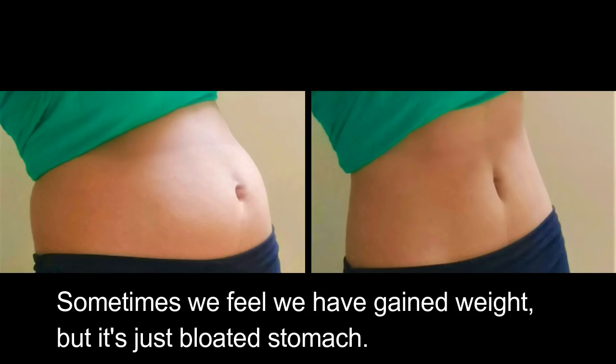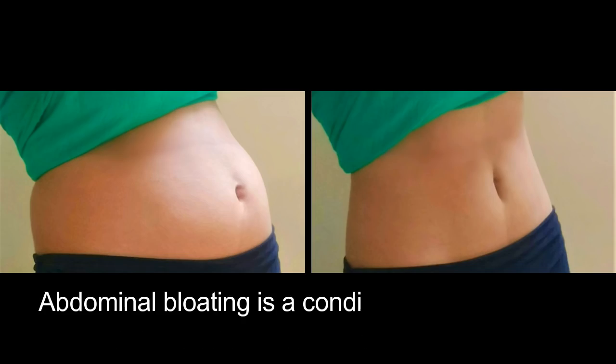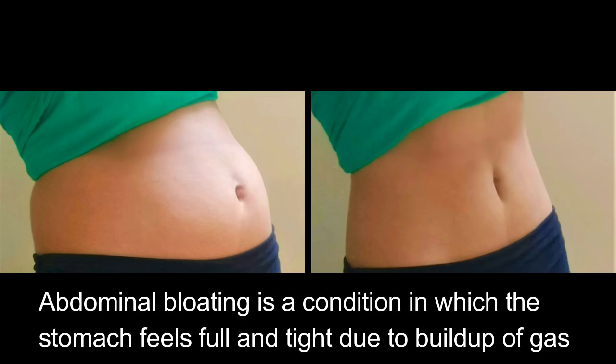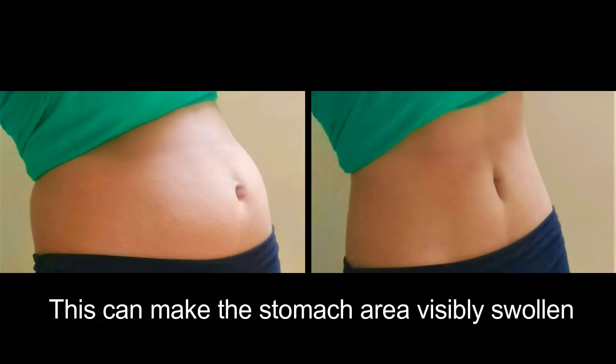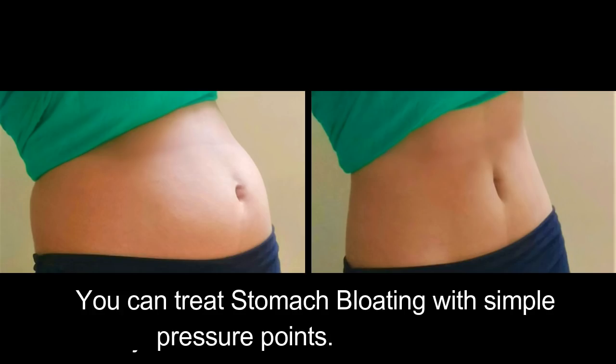Sometimes we feel we have gained weight, but it's just a bloated stomach. Abdominal bloating is a condition in which the stomach feels full and tight due to a buildup of gas. This can make the stomach area visibly swollen. You can treat stomach bloating with simple pressure points.